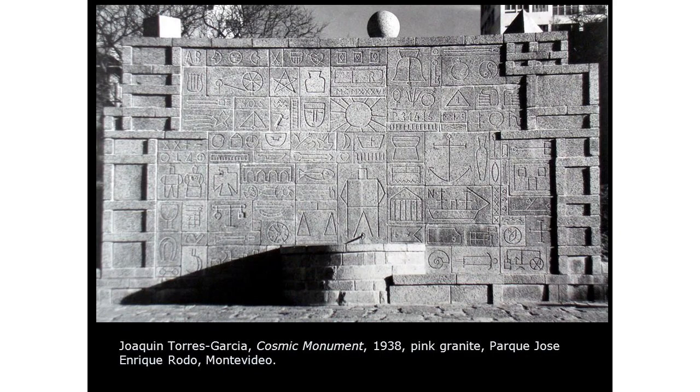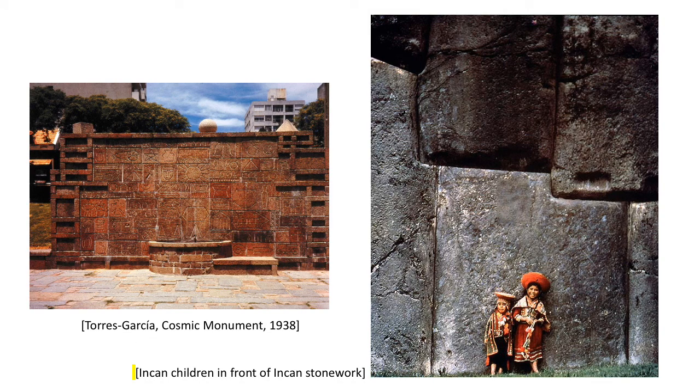For Torres Garcia, this grid, this tight-knit piling of stone on stone, of rectilinear form on top of rectilinear form, was part of the tradition of Uruguay. It was part of the tradition of the southern part of the Americas. He was drawing on ancient Incan traditions of stonework, which we see here. If you take my Latin American course, we'll go into this in detail. And this idea of the gridded structure of all that is, or using the grid as a way to hang things together that are often in conflict, was a strong influence on our architect, Eladio Dieste.